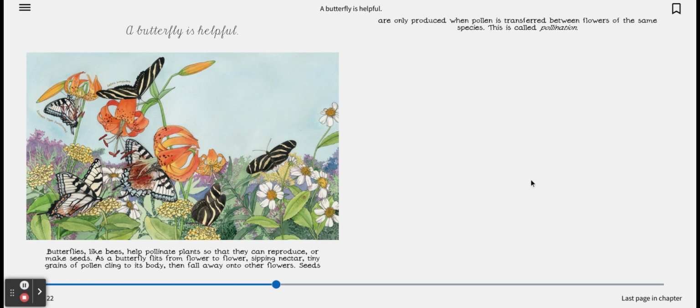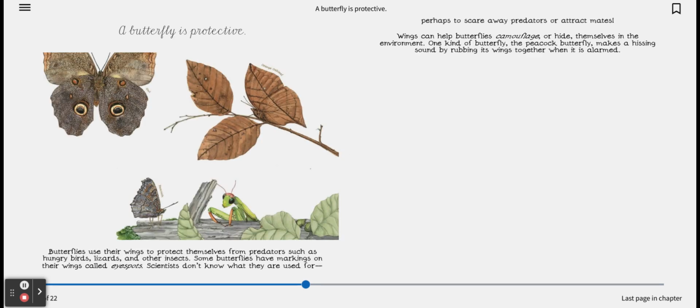A butterfly is helpful. Butterflies, like bees, help pollinate plants so they can reproduce or make seeds. As a butterfly flits from flower to flower, sipping nectar, tiny grains of pollen cling to its body, then fall away onto other flowers. Seeds are only produced when pollen is transferred between flowers of the same species. This is called pollination.